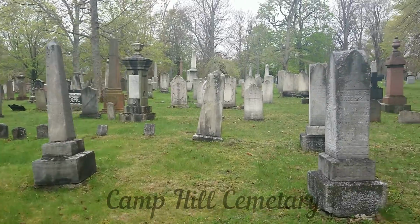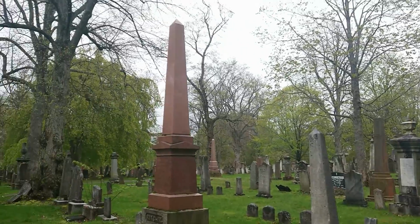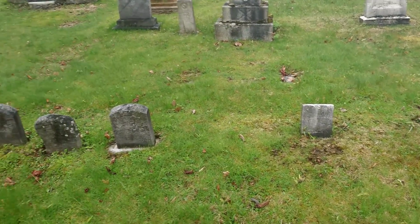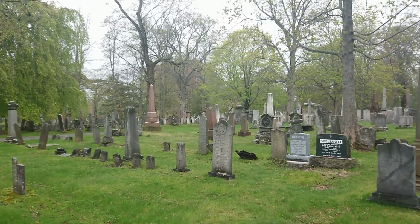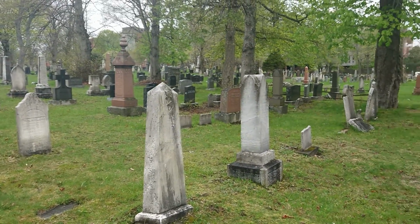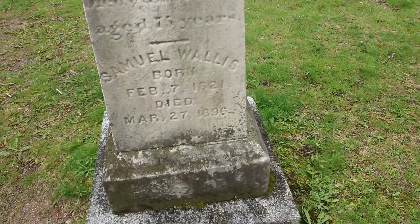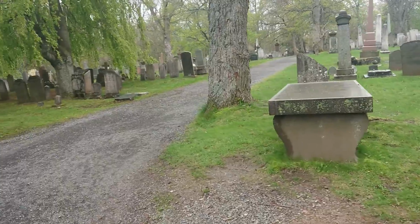This is an old cemetery. Some tiny stones here, and some newer ones with the older ones. Wow. Died 1896. Charles Wallace.